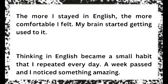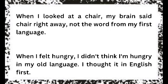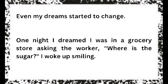A week passed, and I noticed something amazing. When I looked at a chair, my brain said, chair right away, not the word from my first language. When I felt hungry, I didn't think I'm hungry in my old language. I thought it in English first. Even my dreams started to change.